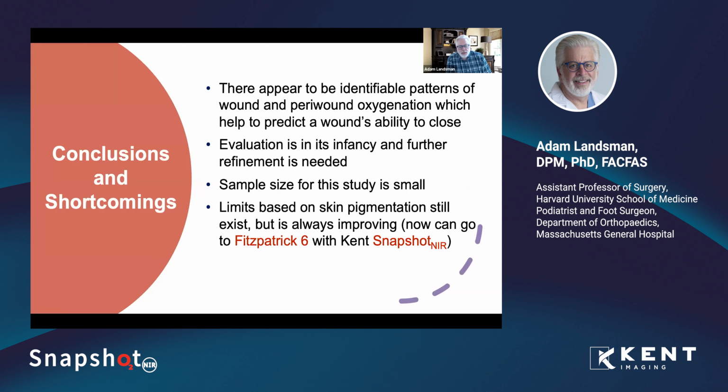One nice thing about this system also is that this is the system that will allow us to compensate for skin pigmentation. In previous iterations of near-infrared spectroscopy, we were rarely able to go to wounds and skin tones above a Fitzpatrick 3. With the new algorithm from the Kent snapshot system, we can now go to a Fitzpatrick 6. Much darker skin tones allow us to get a much more accurate picture of how the tissues in the wound and in the peri-wound area have been oxygenated.